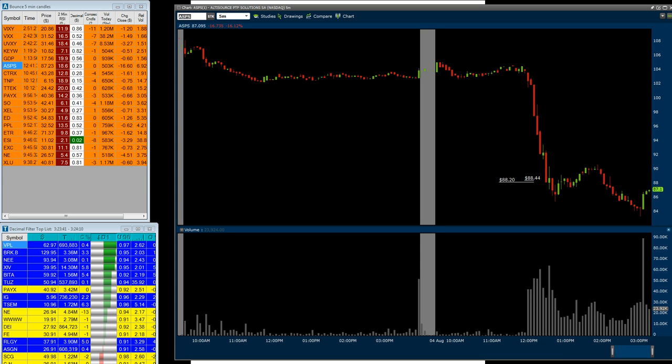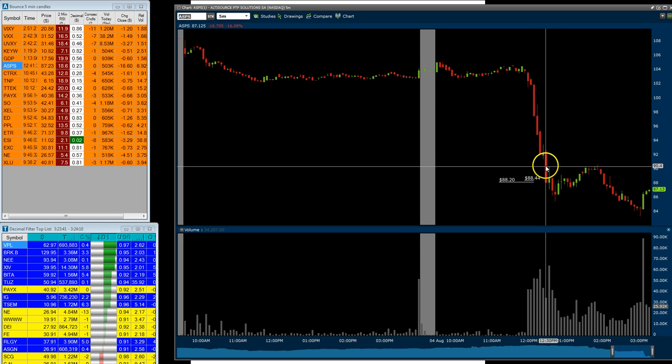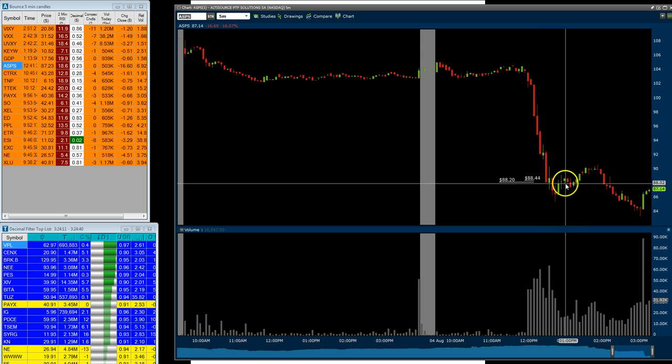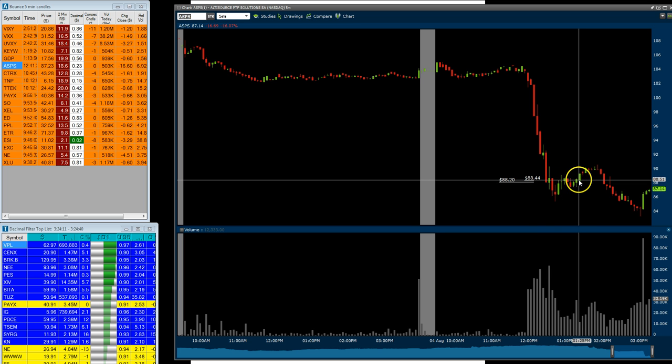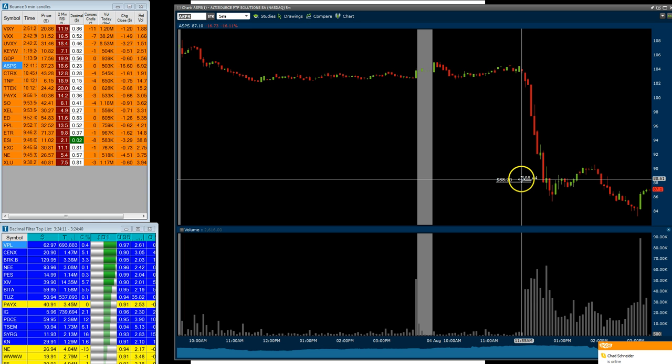The next one wasn't as good. It was a scary one, ASPS. Alerted obviously on all this downtrend here. The problem with this one, yeah, it's a great bounce potential, but the difference between the bid and the ask sometimes was, I think, even over $1. It was just crazy. But I decided, right in this area here, to take the trade at 88.44. Now, when I took the trade at 88.44, the stock was probably trading at 88.70.